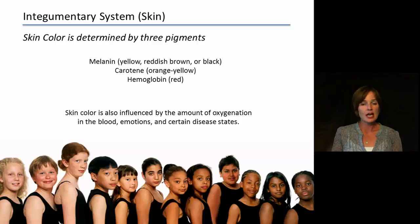Carotene is a pigment that is yellow or orange in color. It's actually one that we have a lot of when we're talking about carrots and really brightly colored fruits and vegetables that are reds, yellows, and oranges. And then the last one, hemoglobin, is red, and this is from its presence in our blood. When we're talking about lighter skinned individuals, individuals that don't have as much melanin being produced, then we're going to see a little bit more of the pinkish color, which is really the hemoglobin that we tend to be seeing through all of that.